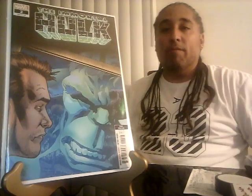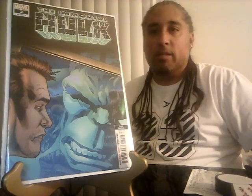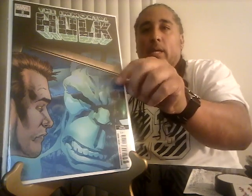And then I have the Immortal Hulk number 2, first appearance of Dr. Fry. This is the third printing. So definitely was happy. They had 1 more copy, but it had ticks, so I left it there. So happy to get a third printing of issue number 2.